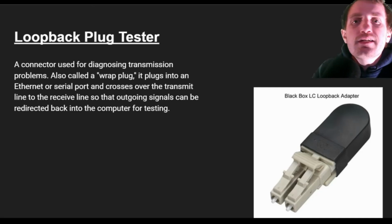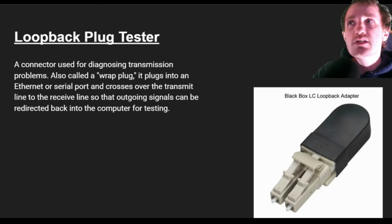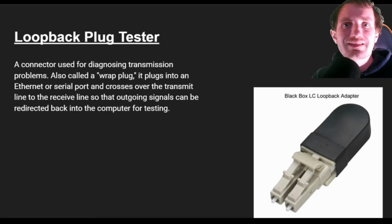Now, obviously, depending on your job, a lot of these you might not need, or there might be some stuff that I missed on here, but these are pretty much the very basic stuff, and these are the devices you're going to be tested on when it comes to your A+ certification. So these are the ones you at least need to know about.